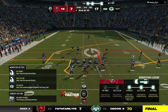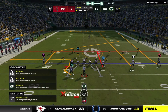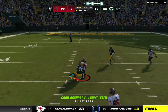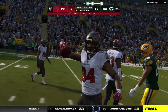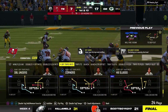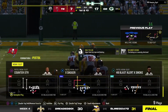So now 2nd and 10 after the incompletion on 1st down. Throwing again. Bates. Wide open receiver, complete. Now he's going to get this all the way down inside the 35. That one good for 26 and a 1st down. And that's one of the better plays we've seen this offense put together so far. They haven't been able to get on track much at all.